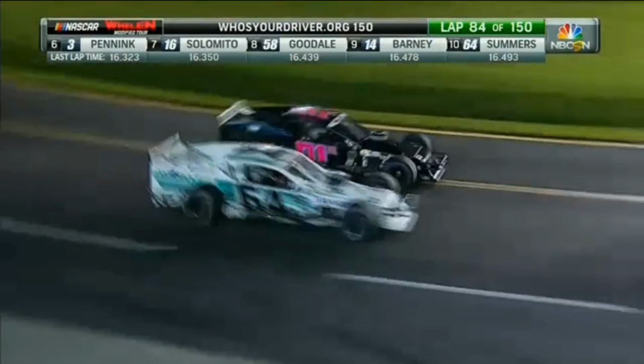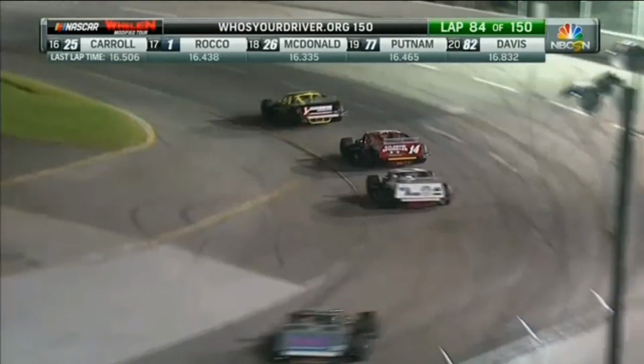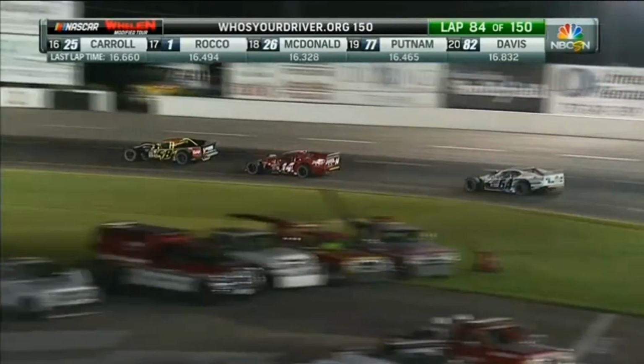Looks like Melissa is having some troubles on the inside as she has the 0-1 hugging the bottom lane. Let's head downstairs. Once again, here's Derek.